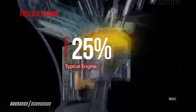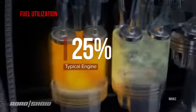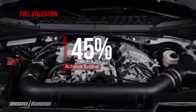Well, today's engines extract maybe 25% of a gallon of gas in moving the car. The rest goes to heat. The most important thing is to take as much of the fuel energy as possible and deliver it to the driveline. So we're rejecting less of that fuel energy to heat, and we're getting more of it to the driveline. Achates says this engine can put 45% of a gallon of gas to work doing work.